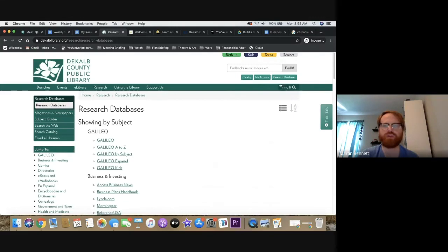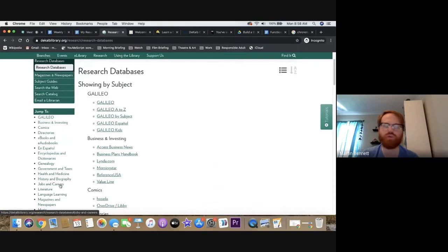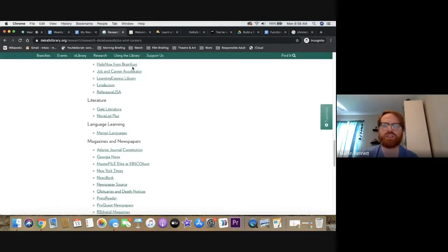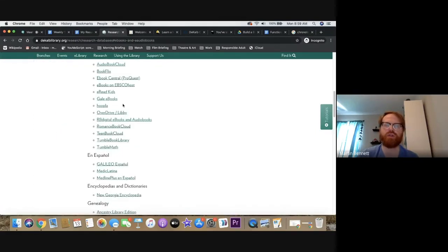If you go to research databases at the top right, we have a jobs and careers category. I'll scroll down, see this under "jump to" on the left, click this, and this will give me several resources I can use for job and resume. Something else I can also use is ebooks and e-audiobooks. I may start here when I'm doing research, because I want to find resume books.